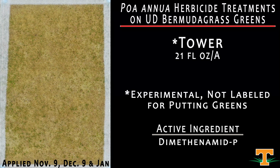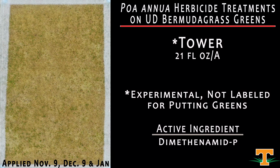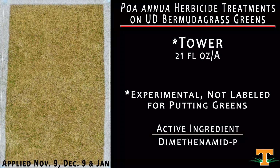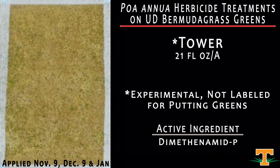So this is another Tower treatment. Again, this is not currently labeled for use on the Ultradwarfs, but something that we are researching. And here we have made 3 applications, one on November 9th, one on December 9th, and then another in January, all at the 21 fluid ounces per acre rate. And we can see the Poa annua control that has resulted from that.